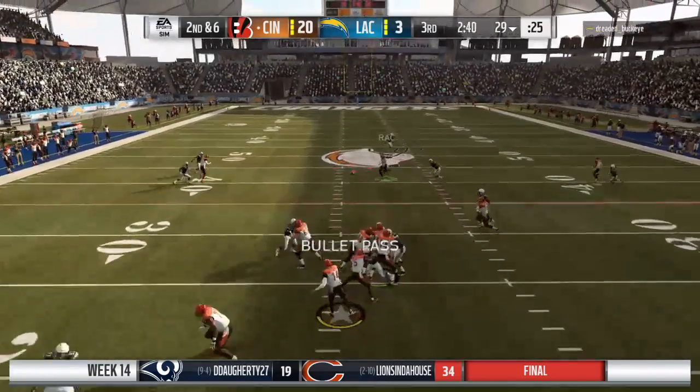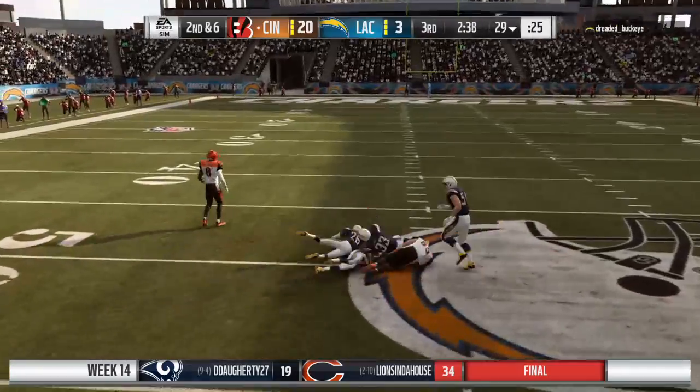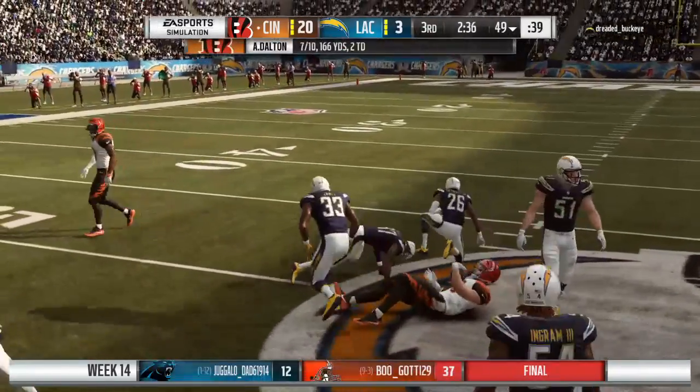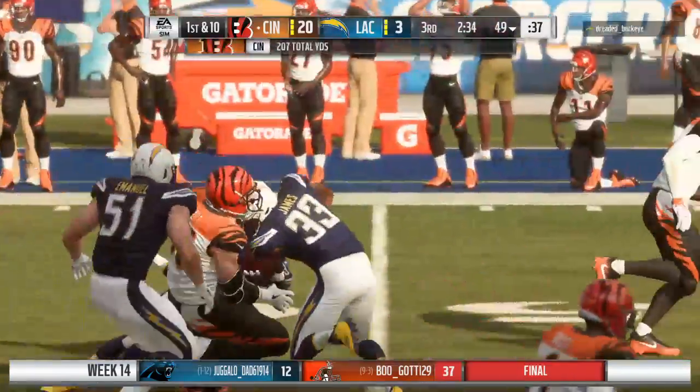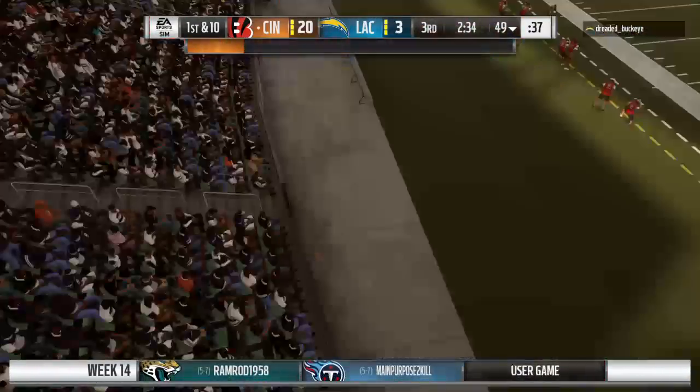Andy Dalton. Caught Eifert over the middle. And he takes this one just shy of midfield all the way to the 49. And a nice gain of 21 yards.